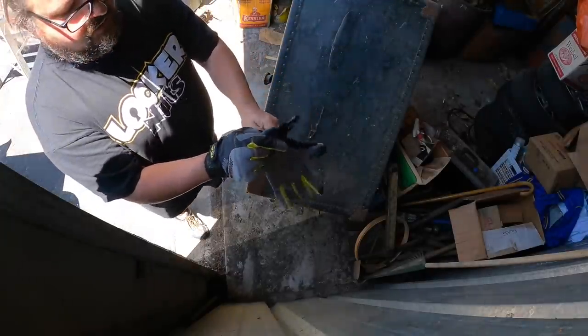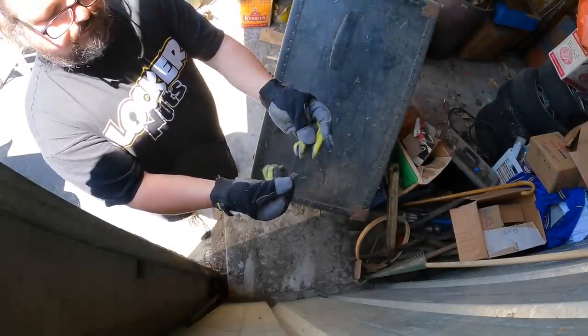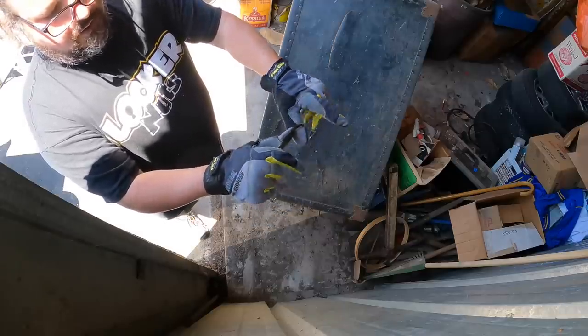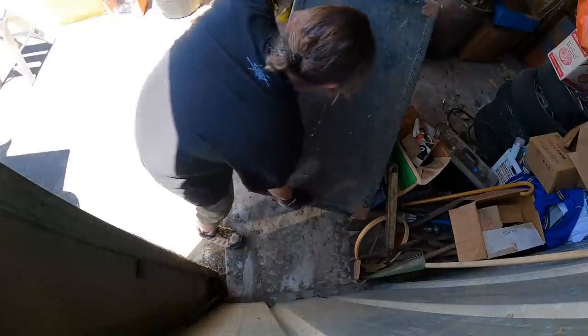Dang. All right, now these are not the best gloves for going through stuff. You just don't have a lot of fine motor skill, dexterity or whatever. And these are also a little bit loose on me. I found them in a locker, so it'll be good enough for protecting against spiders. Gross.